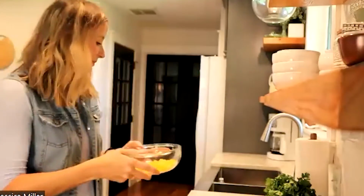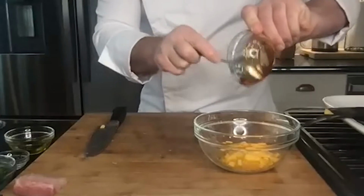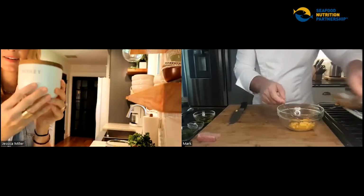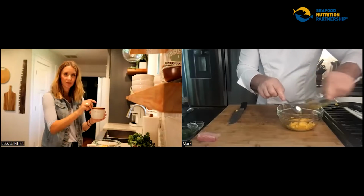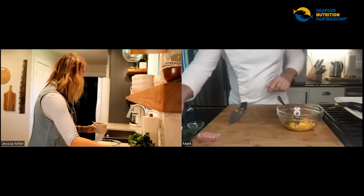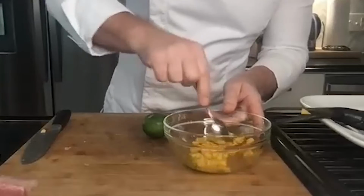Then I've got some honey. That I'm going to put on top of the mango. We've got some extra virgin olive oil. That can go in. We can just stir that around.